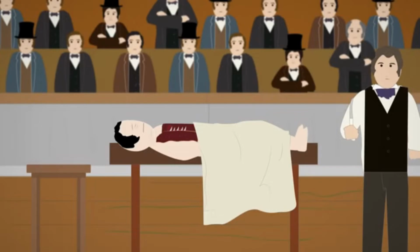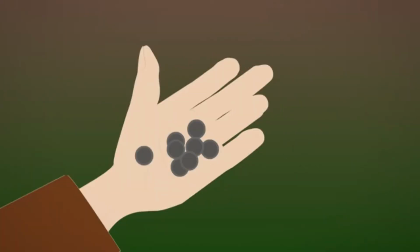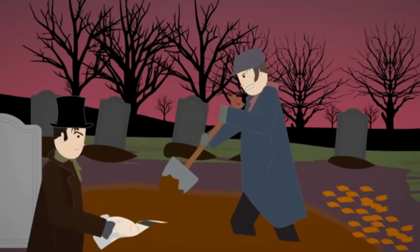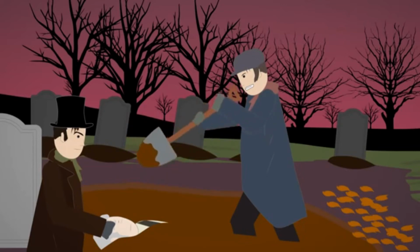So in the 1820s, an illegal trade in corpses sprung up as they could fetch around £8 to £10 each, which was a small fortune in those days. There were even instances of grave robbing, but they were highly exaggerated by the newspapers. But nevertheless, they did happen.